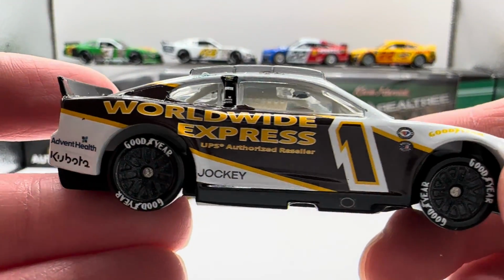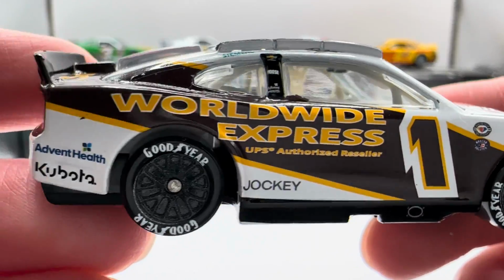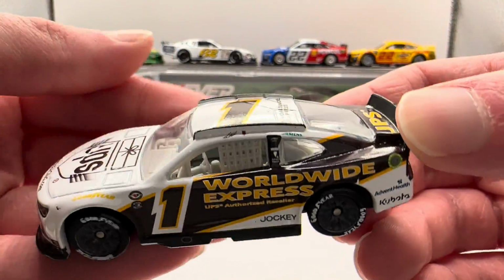Definitely a really nice throwback. These old Dale Jarrett UPS cars always look quite nice.